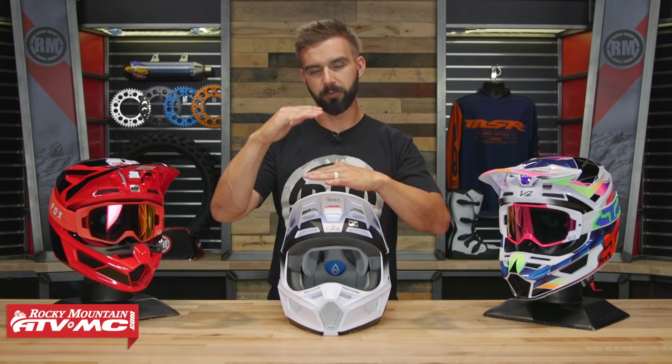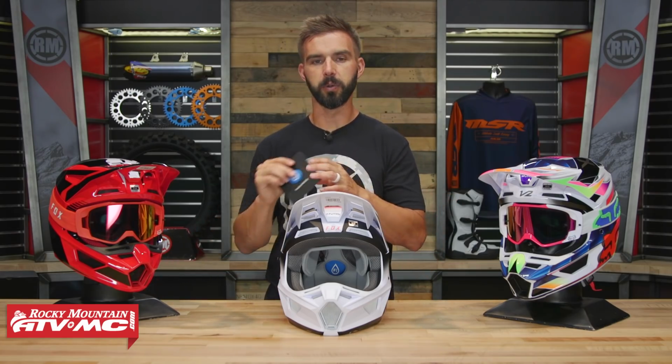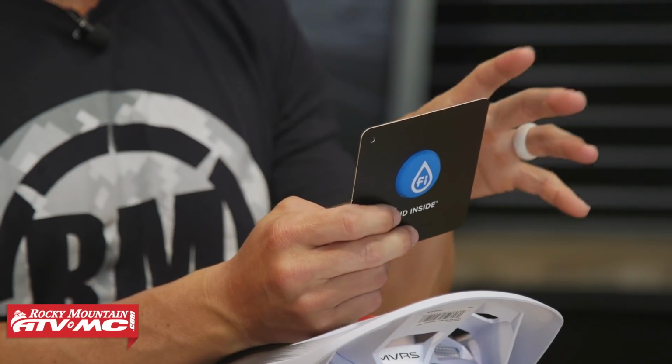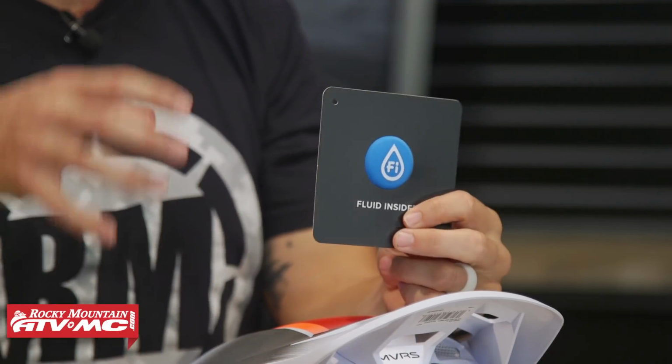So it'll help absorb those smaller impacts at those lower speeds, but as you increase your speed, that EPS liner becomes firmer and it will help absorb those impacts as well. So you get that Verizorb EPS liner, and on top of that, you have what they call their fluid inside pods. So this is a safety feature that they're pulling from the V3 and putting into this helmet. You have 5 of these inside the V2. And what's cool is that they teamed up with the University of Ottawa to bring these to life.